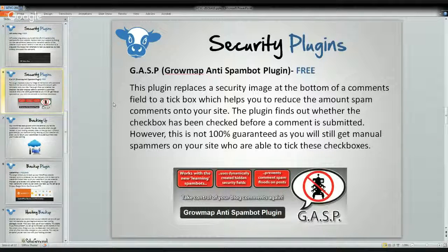So the next plugin we've got is the GrowMap Anti-Spam Bot plugin. This plugin replaces the security image at the bottom of the comments field with a tick box, and it helps you to reduce the amount of spam comments on your site. What the plugin does is find out whether the checkbox has been checked before a comment is able to be submitted. However, this isn't 100% guaranteed, as you can still get manual spammers onto your site who are able to tick these checkboxes. It's just that little bit of extra security, just so you don't get any spam comments onto your blog posts.